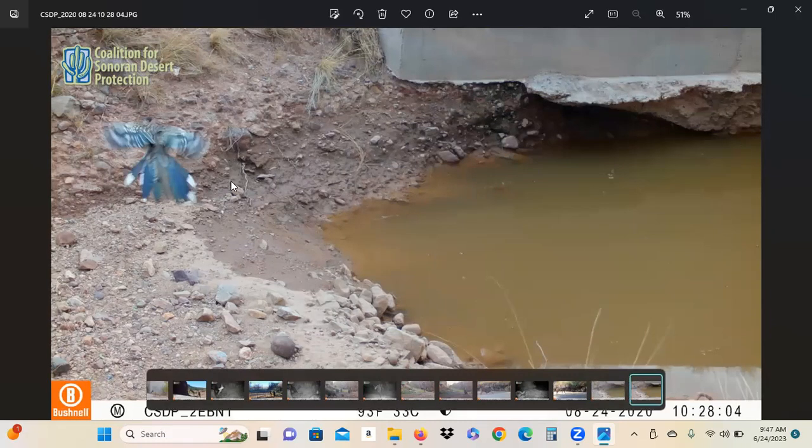So this is clearly a bird, and birds will be a lot of fun because they can be really blurry when they're moving through the frame. For our purposes, we identify roadrunners, and mostly we just say bird species.